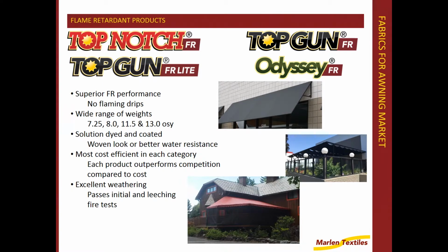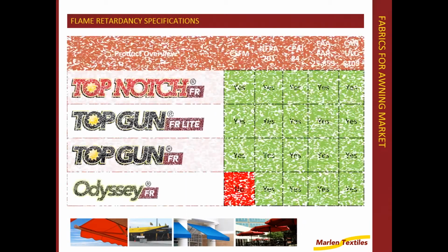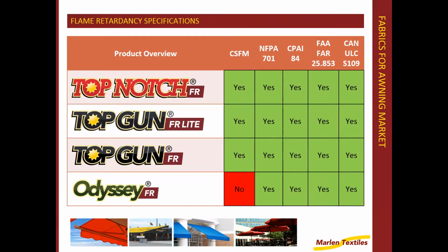And in another characteristically Marlen Textiles way, very open, very honest, here are your FR specifications. Correct. So up top are the main flame retardant specifications that are well known. California State Fire Marshal is the one on the left. FAA FAR is an aviation spec. The CAN ULC is Canadian. So you can see all of our fabrics meet most, with Odyssey FR being the only one that does not meet California State Fire Marshal.